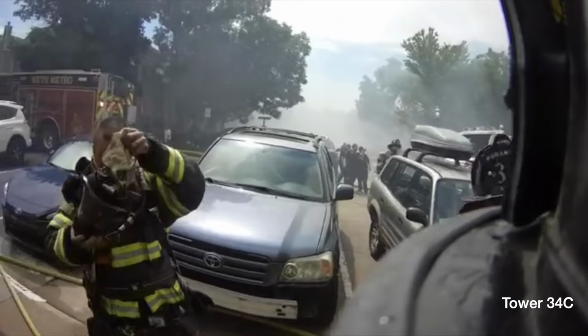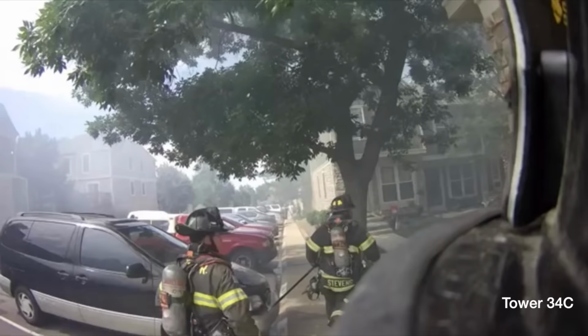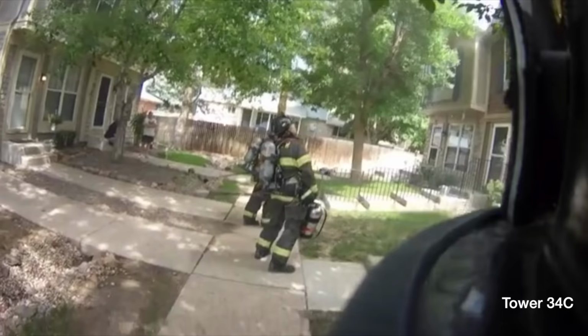Hotel, at the main entrance. Trash can on fire. 3 foot, go. 1509. Man post, which is located on the Delta side of Building 5. They're flowing in from the Charlie Delta side. Building 5.